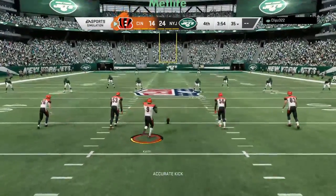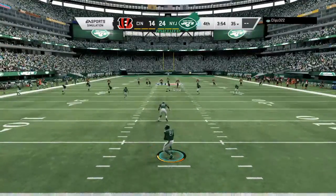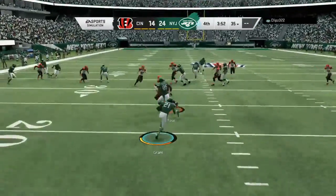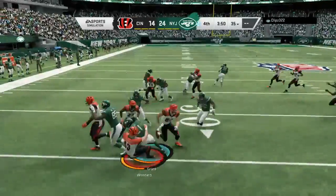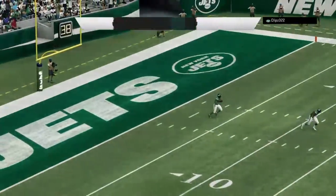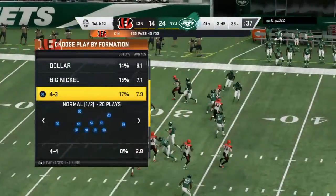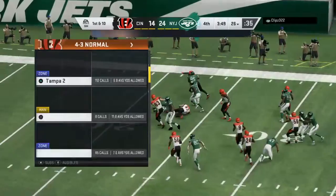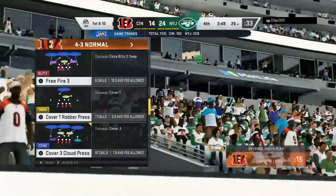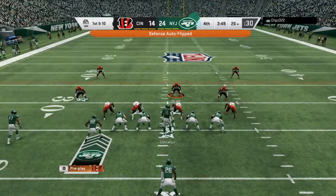So the lead back down to 10 as things get a little more interesting, and the kick is away. This is taken at his 4. And he'll take this one near the 25, call it the 26-yard line. At their own 26-yard line. The New York offense taking over for their next possession.